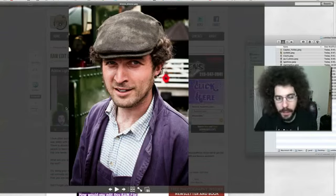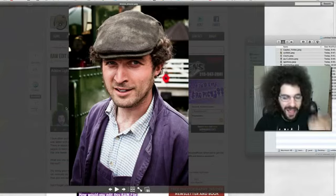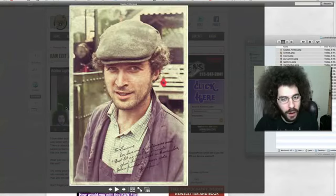I like the green. I like the purple. I like the face tones. I like the hat. This is a really crisp, clean photo. This is one of my favorites that I've seen so far. And I think this is the last one, right? Yeah, this is the last one.